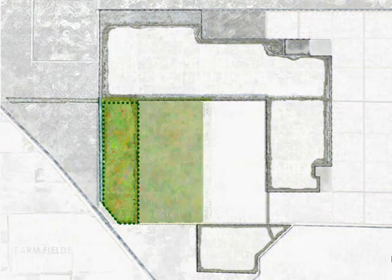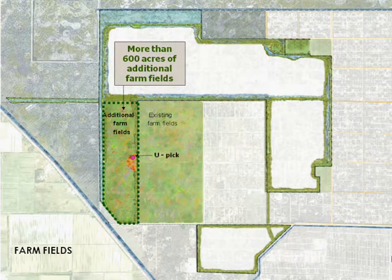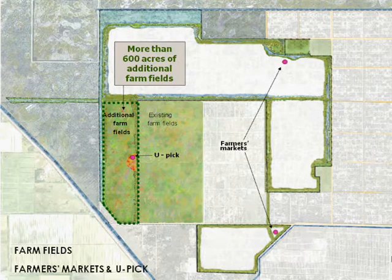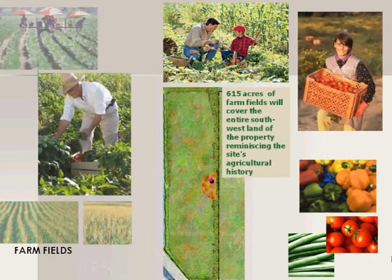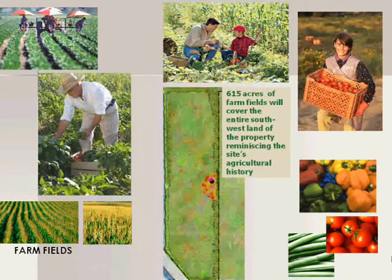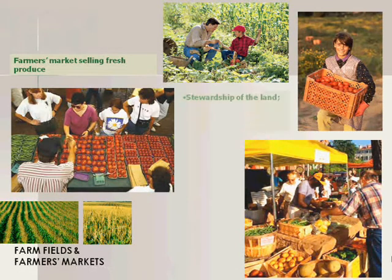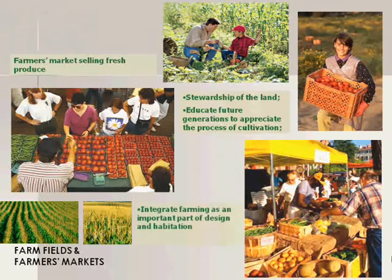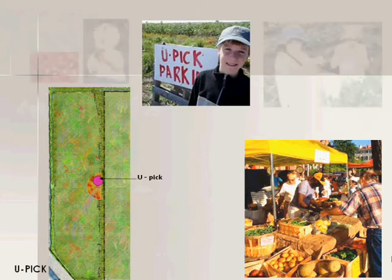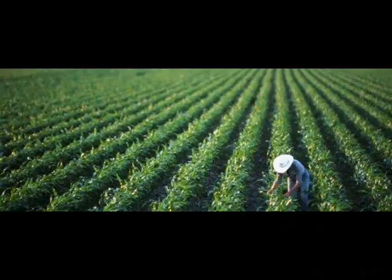The 615 acres of farmland set aside on the site will be an extension of the villages. A UPIC lot and weekend farmers' markets in the future village centres will also be part of this system. The farms on our site will consist of a variety of vegetable fields. They will stand as a remnant to the site's agricultural history. Farmers' markets in the village centres will sell fresh produce. The main intent is to promote stewardship of the land, educate future generations to appreciate the process of cultivation, and integrate farming as part of habitation and countryside living. The UPIC fruit patch will also allow residents and neighbours to enjoy another sustainable option in addition to the markets and benefit from the proximity to the farm fields.